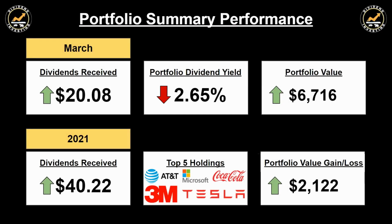So just a portfolio summary performance here. In the month of March, again, I received just over $20 in dividend income. My portfolio dividend yield actually dropped. I think it was just above 3 last month. It's gone to 2.65. That doesn't really matter for me right now. I'm not looking to supplement my actual 9-to-5 income at the moment, so having a lower dividend yield is fine for me right now. The portfolio value is, again, just over $6,700. And then looking at 2021 as an overall, I've received just over $40 in dividend income there. Top 5 holdings again, AT&T, Microsoft, Coke, 3M, and Tesla. And then the portfolio value or gain loss is right above $2,000. So again, that's not how much I've made. That's just how much I've increased the portfolio value since the beginning of creating this channel.